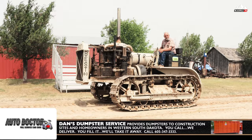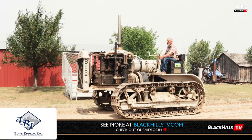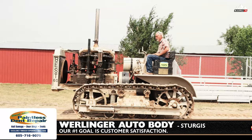Here we have Doug Jansen on his 1921 Best Model 60. Best and Holt joined up in 1925, and this is what became the Caterpillar Tractor Company.